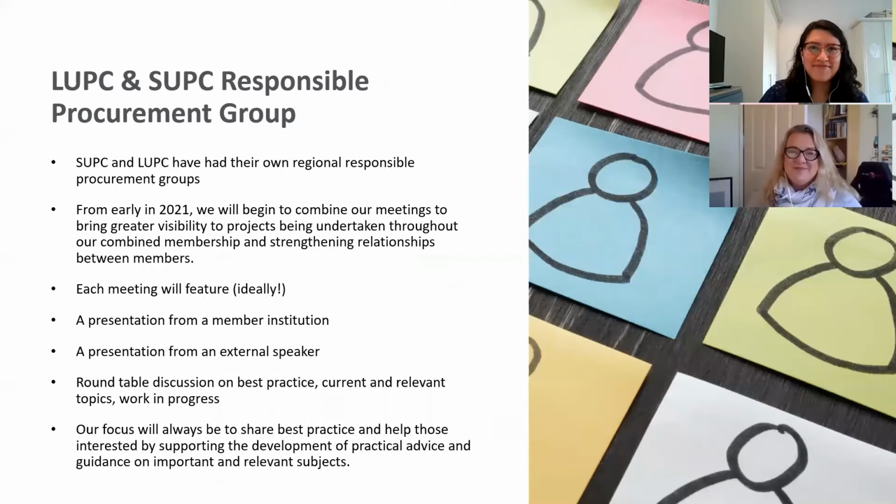Brilliant, thank you. So this is an update on the SUPC and LUPC responsible procurement groups. Now, historically, we had our own regional responsible procurement groups, but in the spirit of collaboration that we have with SUPC and LUPC, we've decided to combine those groups. So from early 2021, which I think we've set in February, we're going to combine our meetings to bring greater visibility to the projects undertaken. We can strengthen relationships, we can strengthen our networking opportunities and continue to share best practice.